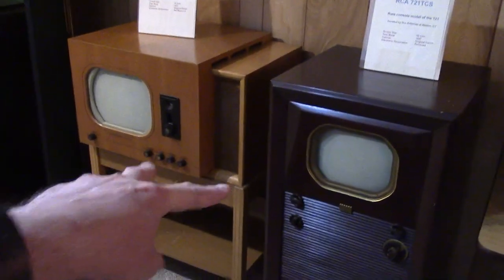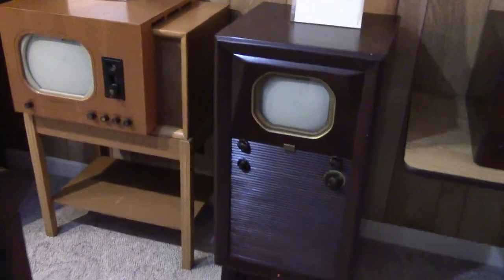I do have both of these. Both need a ton of work. Classic Dumont doghouse. Maybe someday I'll get one. Cool, but man, are they heavy.